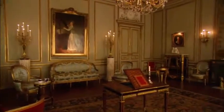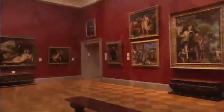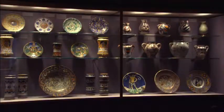The museum is really a collection of collections. As a result, we have suites of objects that really tell a story in a more complex and complete manner than if we were to buy a single example.